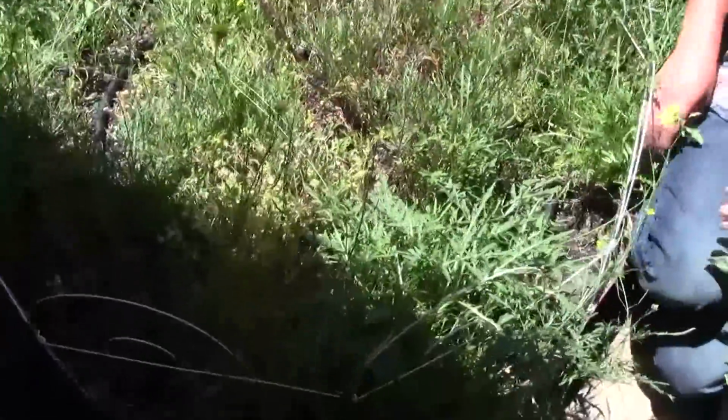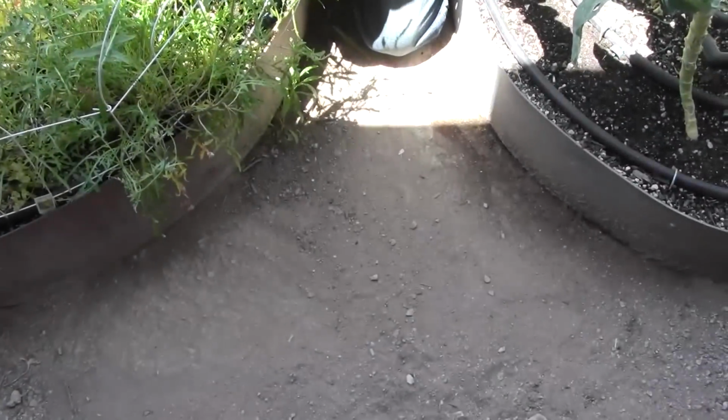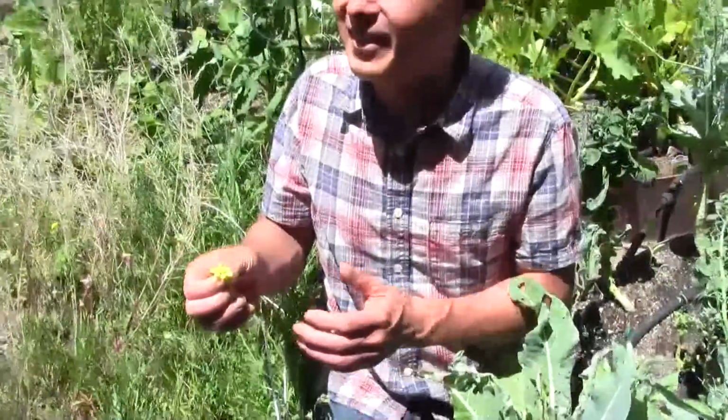Love it. Oh, but here's the other thing. This has so much flavor to it compared to what you buy at the store. That stuff's lame. It doesn't taste like anything.